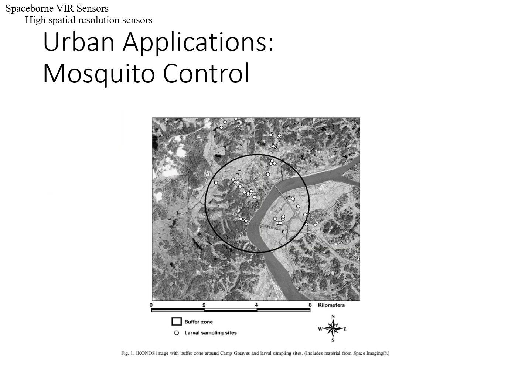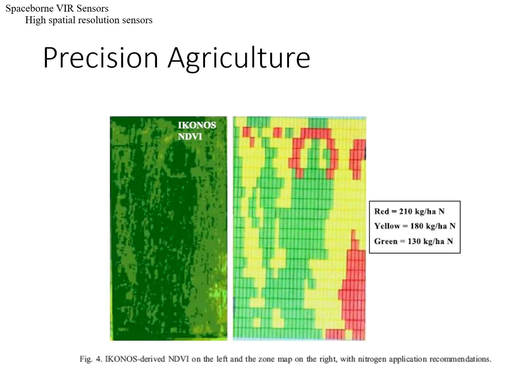Mosquito control, some places have looked at using high spatial resolution data to look for puddles, essentially, and then direct people out to those points to kill off mosquitoes. We always have a problem with West Nile virus around here, so the Front Range is one of the areas where this has been tried.